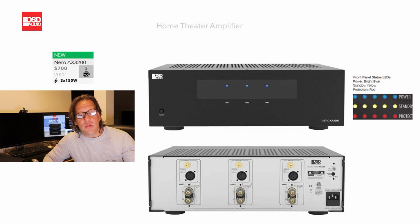AX3200. And this is a new model for 2022. And this model has 3 lights on the front that are similar to what you might find on an Emotiva product. And in the manual, they describe what the different color codes are for these lights. So if you do see a yellow light, that means it's in a standby mode. And when it detects signal on the channel, it will turn to blue. So blue would be operational. If it changes then to red, then you've got a protection mode and there's something that needs to be attended to. So that's the job of those 3 lights.